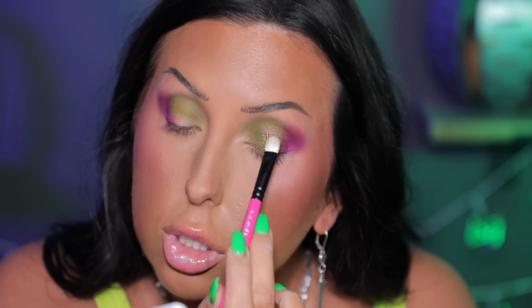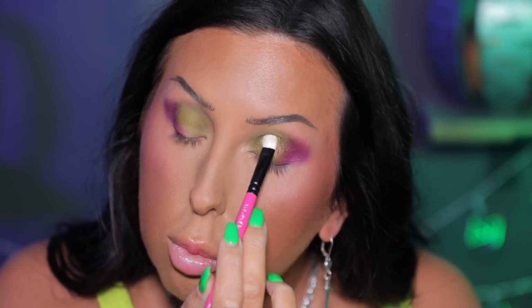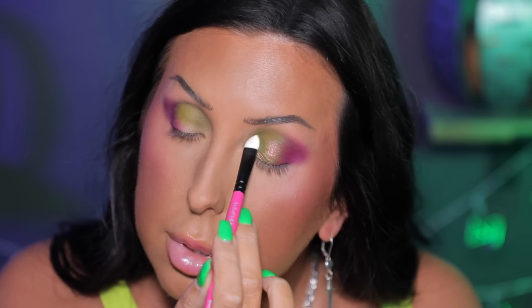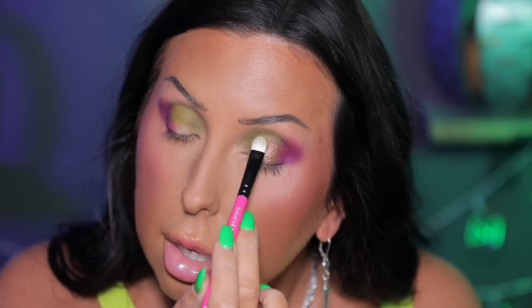That is such a beautiful shade though. I know when I did the swatches, I posted swatches in different lighting and stuff. I hope that was helpful. And you'll definitely see the shifts in this shadow. Really, you'll see the shifts in multi-chromes the most in person. When you're moving around, doing different things, you're gonna see the shifts the most, but I really tried to capture that with the swatches especially.